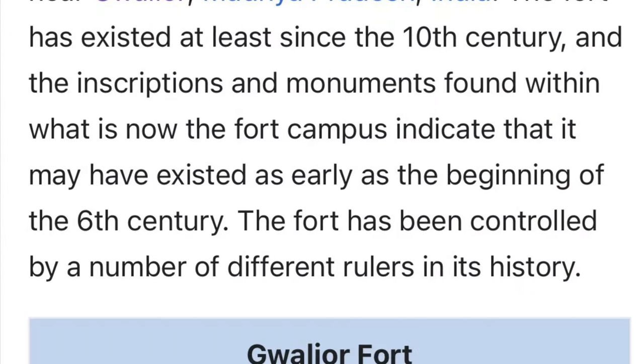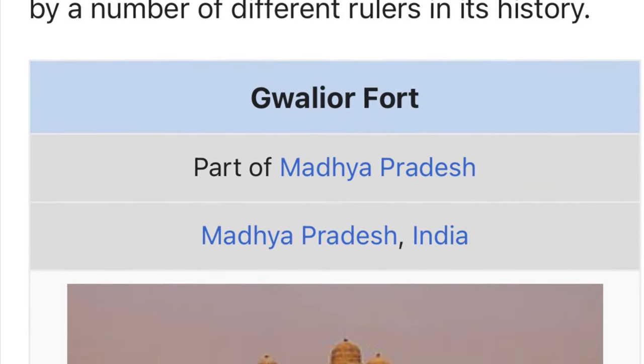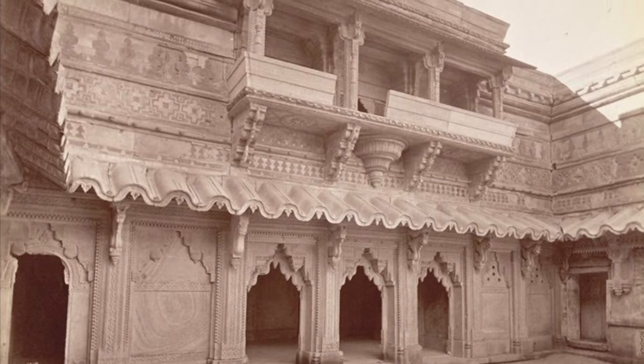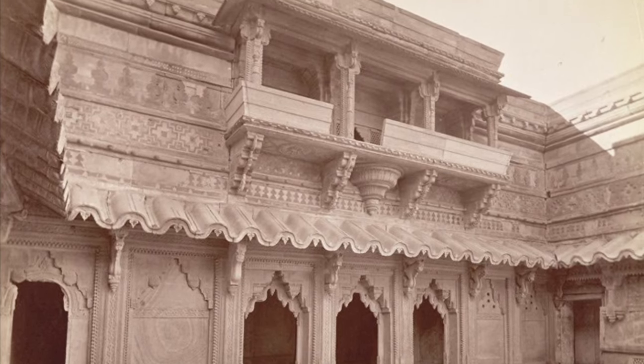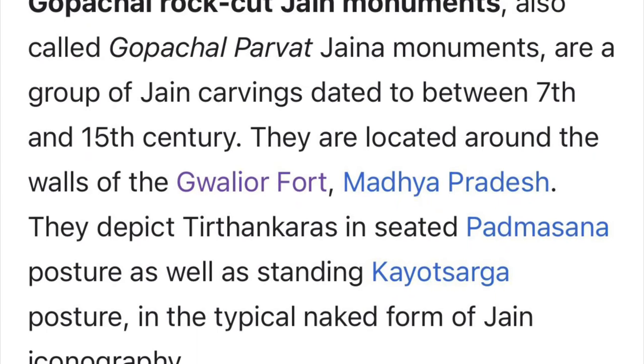So that brought me to the Gwalior Fort, which not only has some remarkable palaces, but also has some nearly inconceivable stone carvings that I had never come across before.